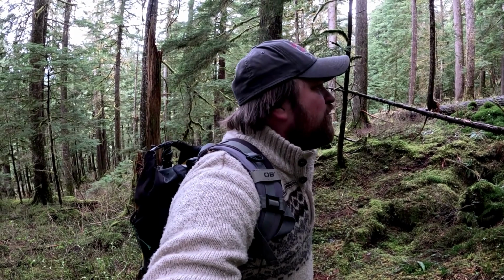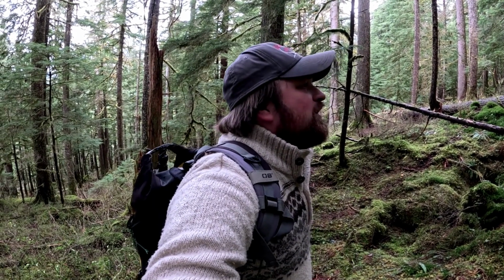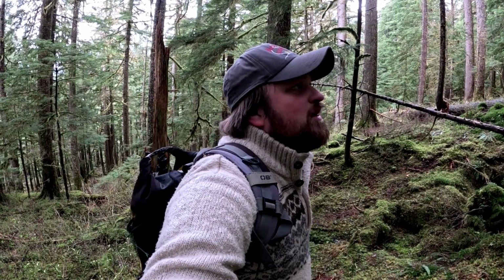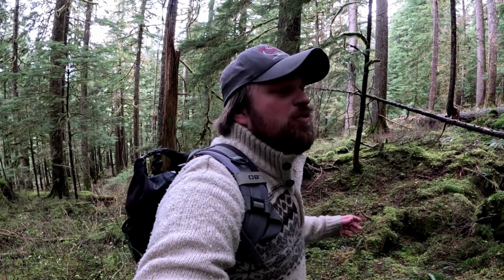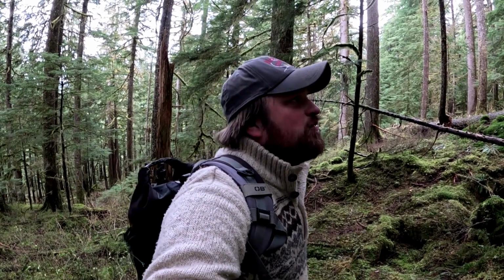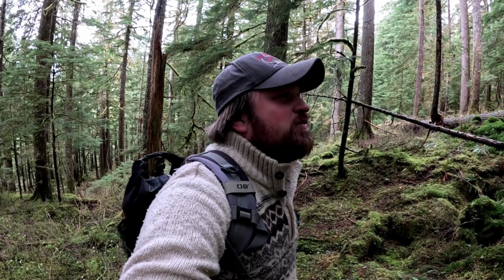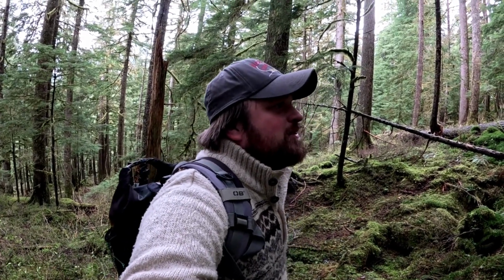And this brush that grows in the understory is really important deer food, while the larger trees are really important for blocking snowfall and preventing the snow from getting too deep in winter for deer to be able to move around from food source to food source and not end up starving.